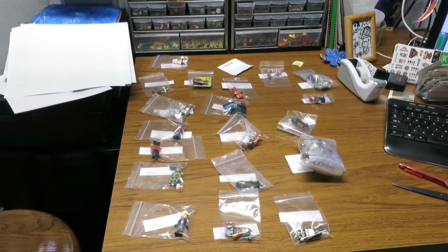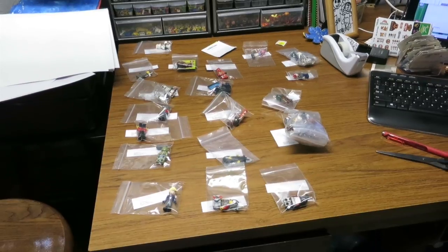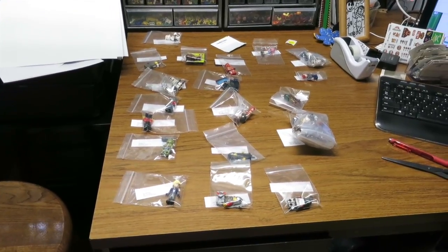So here's Saturday morning's eBay. I debated whether or not to even ship them today, just ship them out Monday. But there was like 28 minifigs that sold, so I have time.